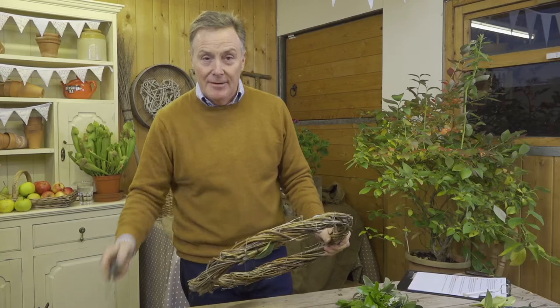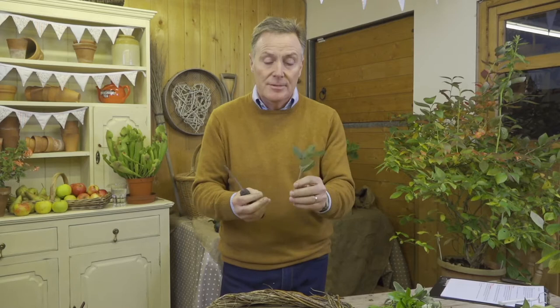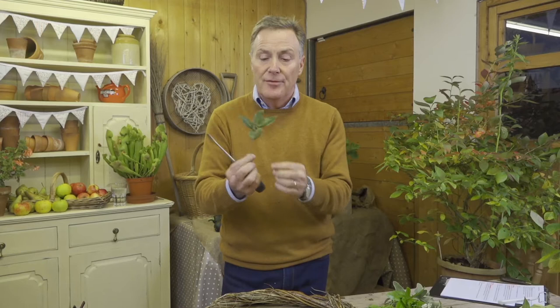Now, if you think about it, evergreens, if you cut an evergreen at this time of the year, they will stay fresh without water for several weeks. If you buy a wreath at Christmas to decorate your front door, that will have been made probably the middle to the end of November, and it will still be looking good right into the new year. So certainly you'll get a couple of months. So I've been and cut lots of little stems.